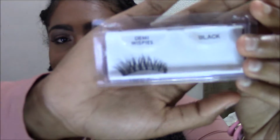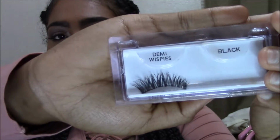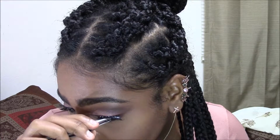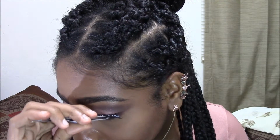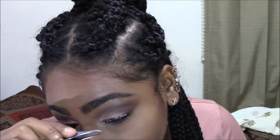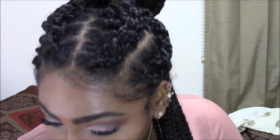I'm going to be using these Demi Wispies by Ardell, and I'm just going to apply these as close to my lash line as I possibly can. While I wait for that to dry completely, I'm going to take my Lash Accelerator by Rimmel London, and I am going to apply these to my lower lash line.